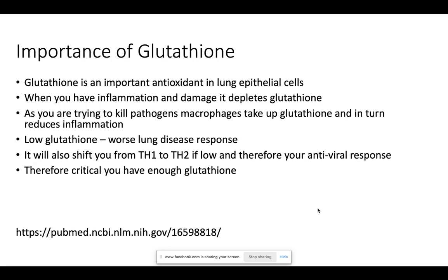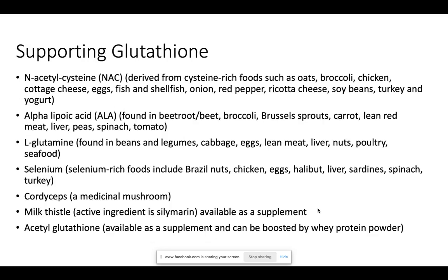Glutathione is really an important antioxidant for your lungs. It's crucial for the lung epithelial cells. When you have any inflammation and damage, you will deplete your glutathione. It's a potent antioxidant. Your macrophages are using it up as well. If you have low glutathione, it leads to a worse lung disease response. It will also shift you. If you're very low, you'll be more in that Th2 and you'll have a lower Th1 response. So it really is important that you support your level of glutathione.